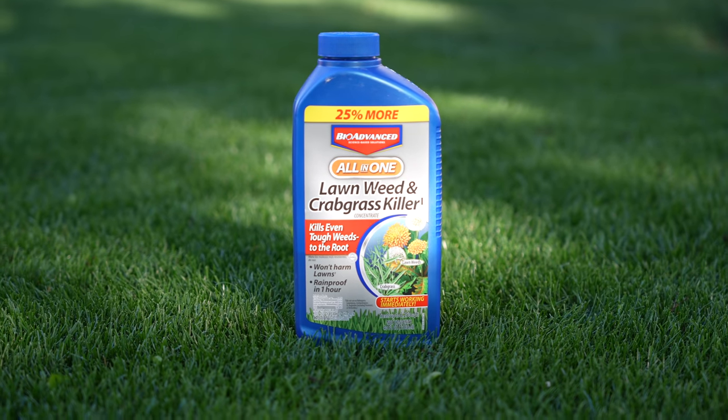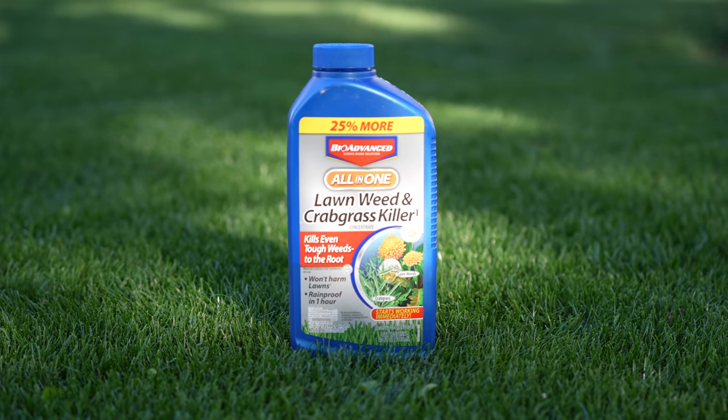All right, so now that we got the Pylex down, we're gonna go ahead and apply the $12 Bioadvanced herbicide. And what's cool about this weed killer is it's a three-way herbicide, which means it's gonna act on both grassy weeds and broadleaf weeds. And judging by the look of my lawn, there's a whole bunch of dandelions back here. So I know it's gonna do a good job, or theoretically should do a good job killing them.